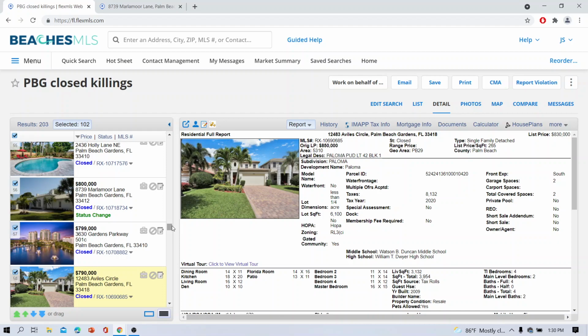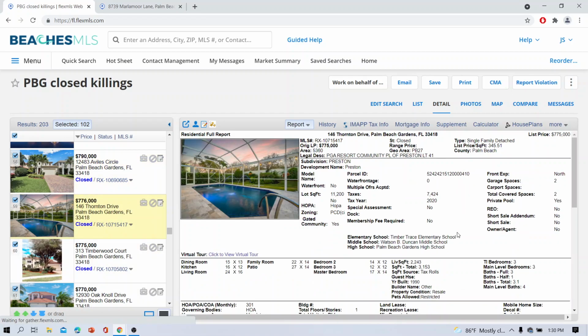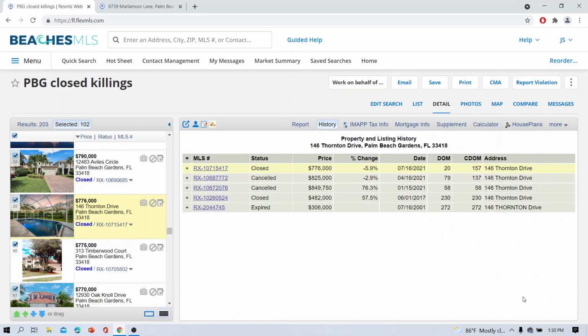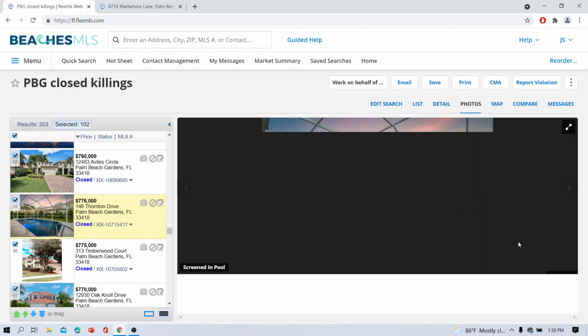And let's try and go through these. Thornton Drive, Palm Beach Gardens, $776. It just closed at. Let's see the history. They bought it at $482, and in January they tried to sell it at $850. Didn't sell. They dropped it to $825. Didn't sell. They ended up selling at $776,000. So they still made like $300 profit. And in 4 years they made $300,000. Still very good, right?